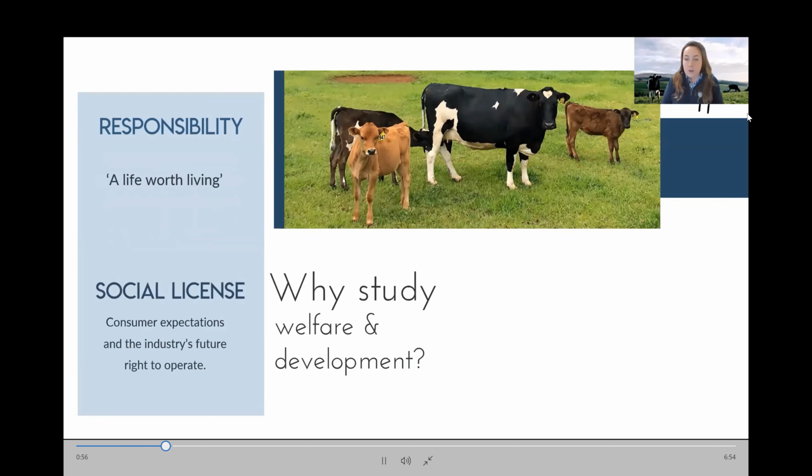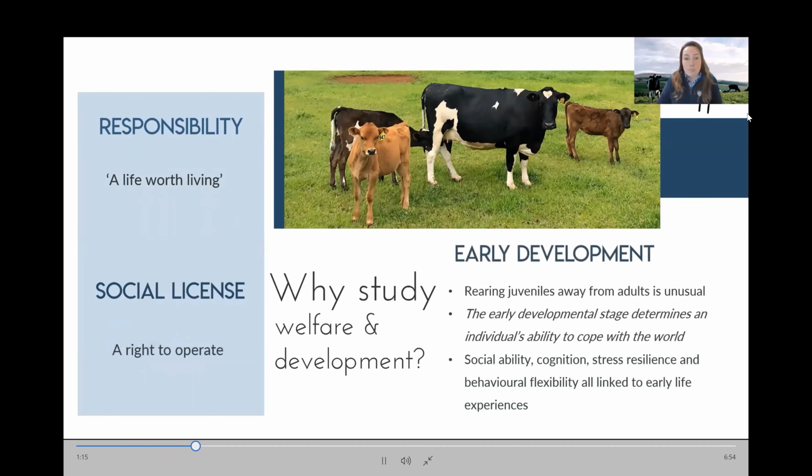Welfare isn't just for our animals' quality of life. Public perception of dairy cattle welfare strongly influences our social licence to farm, and our industry's continued success rides on our ability to look outwards and understand, examine, and incorporate the Australian community's animal welfare expectations into our production systems. My research explores some of the effects of early development and welfare of dairy heifers.